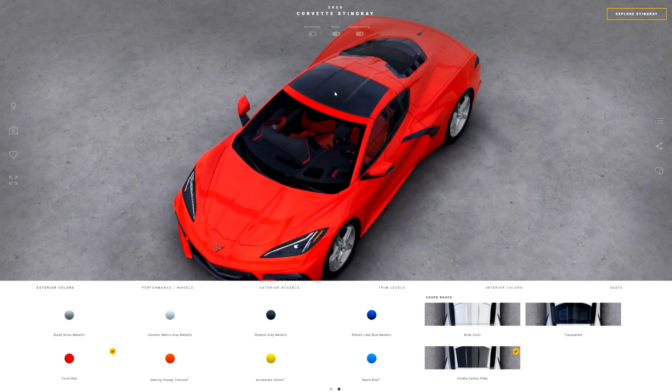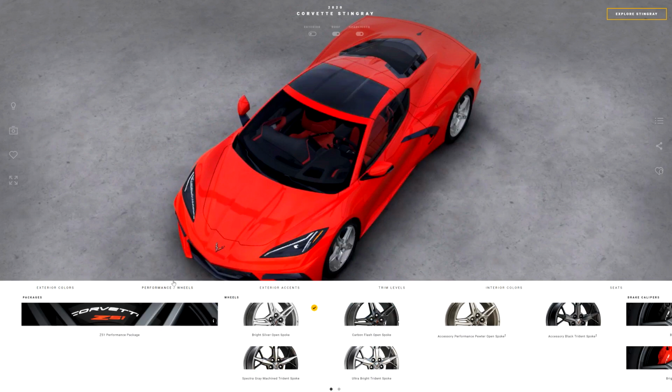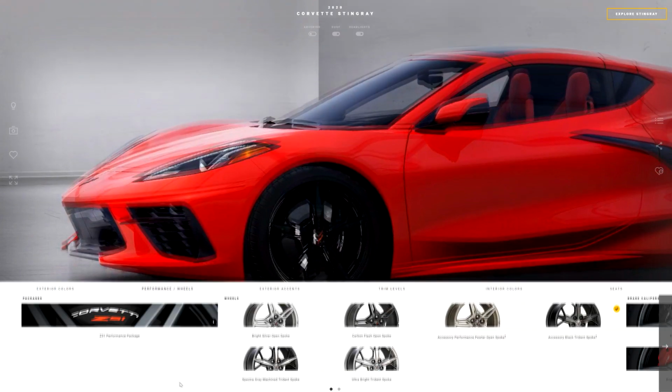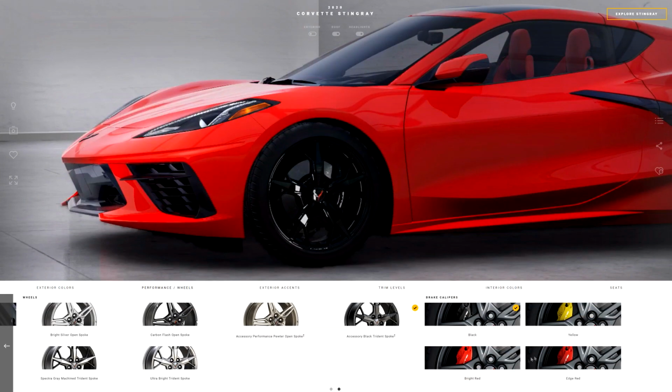Now let's go ahead and move over to this. I'm not gonna click Z51, even though I'm probably going to be purchasing a Z51. I'm gonna click on my favorite wheel, which is the accessory black Trident wheel. And look at how gorgeous those are. I love them. Now, if we move over again, it brings up the calipers, and I am probably gonna go with edge red with the color car that I get.